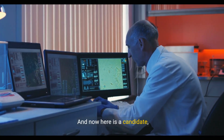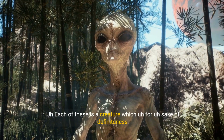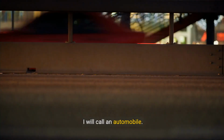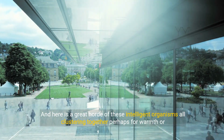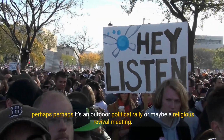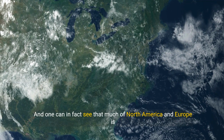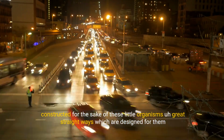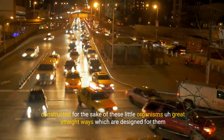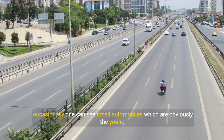And now here is a candidate dominant organism on the planet. Each of these is a creature which, for sake of definiteness, I will call an automobile. And here is a great horde of these intelligent organisms, all clustering together, perhaps for warmth, or perhaps it's an outdoor political rally, or maybe a religious revival meeting. And one can, in fact, see that much of North America and Europe is constructed for the sake of these little organisms. Great straightways, which are designed for them, special buildings to which they go at night, in ones and twos, and occasionally one can see small automobiles, which are obviously the young.